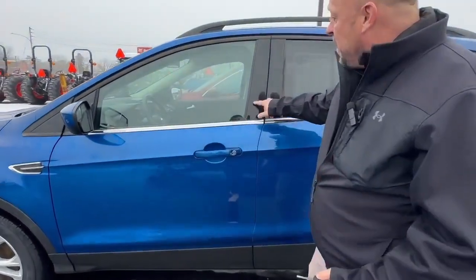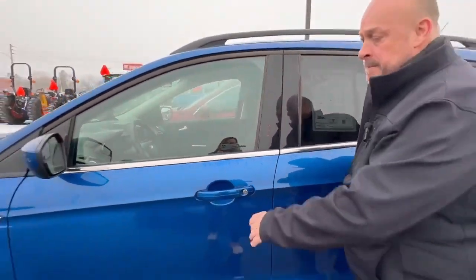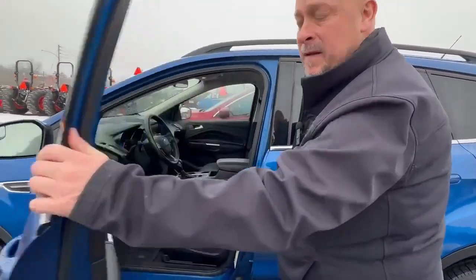One nice thing with Ford here, we do have a door code where we can lock the vehicle while it's running. Use it every day on my truck.